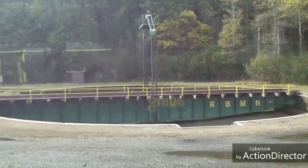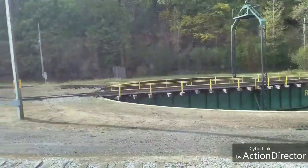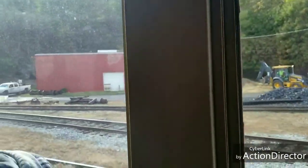Ladies and gentlemen, we'll be arriving at the station very shortly. Before we pull in and detrain, please remember that this train will return to the platform.